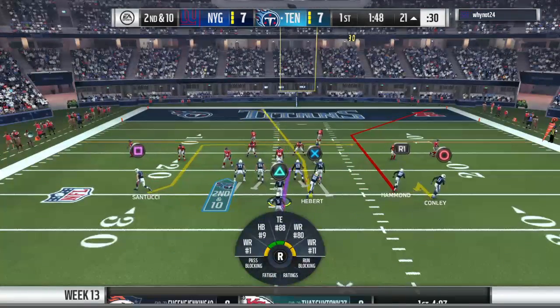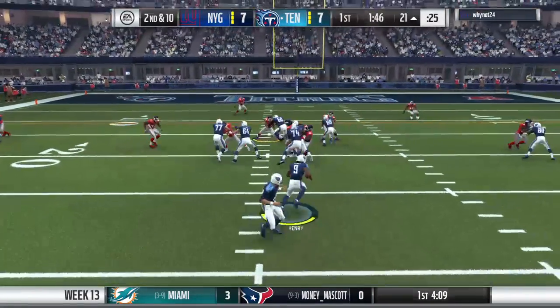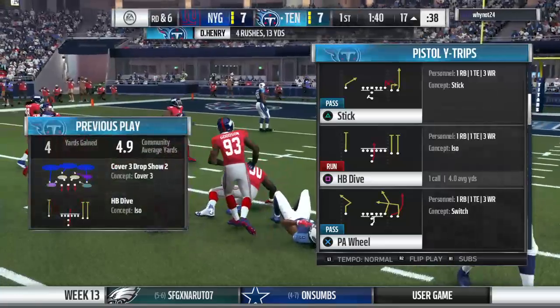Offense walks to the line for play number 7 of the drive. And the D-line pinching together must be expecting the run. On 2nd down, here's Henry. Give him 4 on the ground there. They're now left with 3rd and 6.